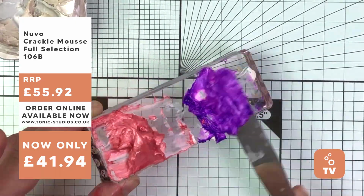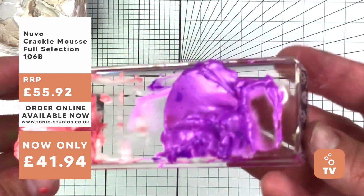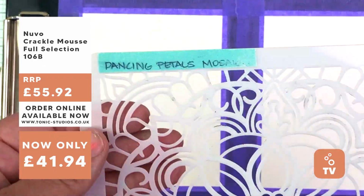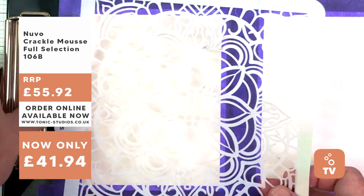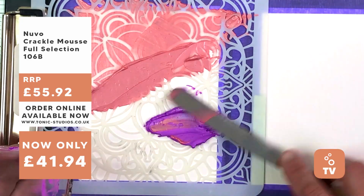So really the colors that you can create are endless. I've gone with a red and a purple, and I'm going to use these together over a stencil to ink blend a background. This is one of my favorite techniques with these crackle mousses because it just means that I can really create any look that I want.